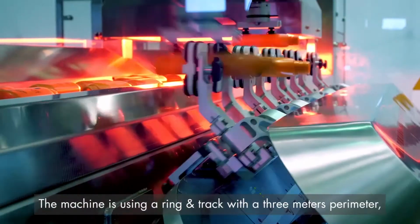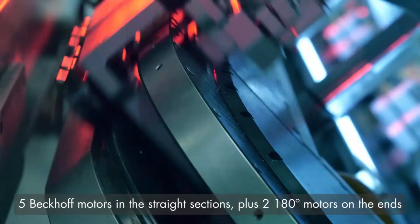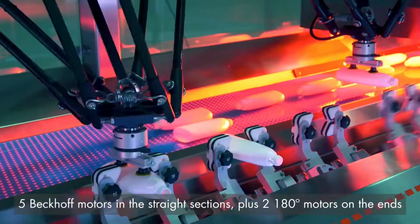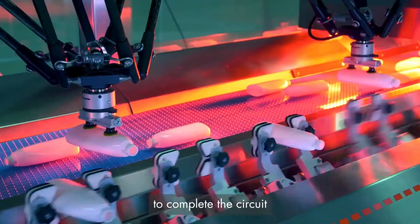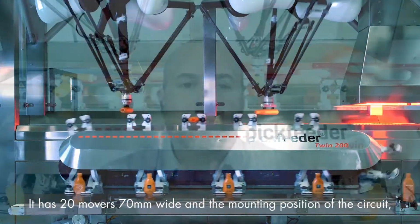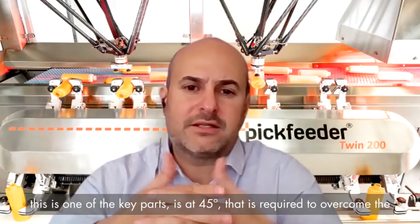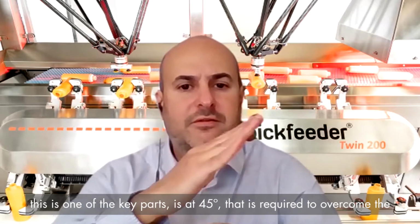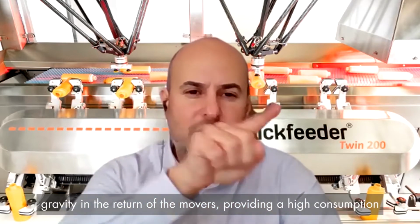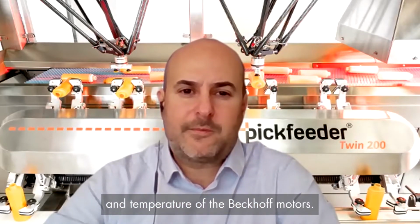The machine is using basically a ring and track with a 3 meters perimeter, 5 Beckhoff motors in the straight sections, plus 280 degrees motors in the ends to complete an oval shape. They have 20 movers, 70 millimeters wide, and the mounting position of the circuit, and this is one of the key parts, is at 45 degrees that require to overcome the gravity in the return of the movers, providing a high consumption and temperature of the Beckhoff motors.